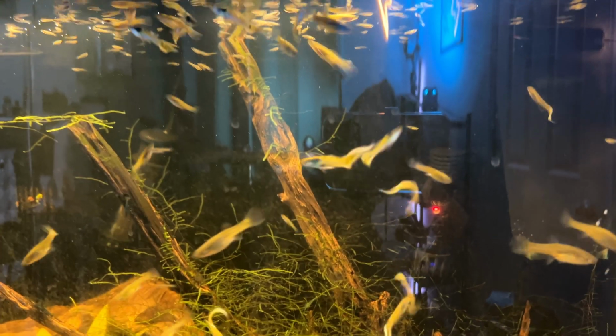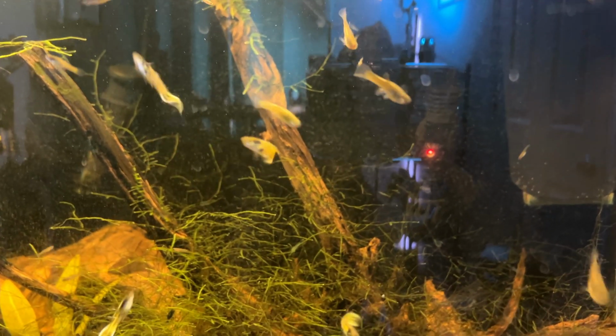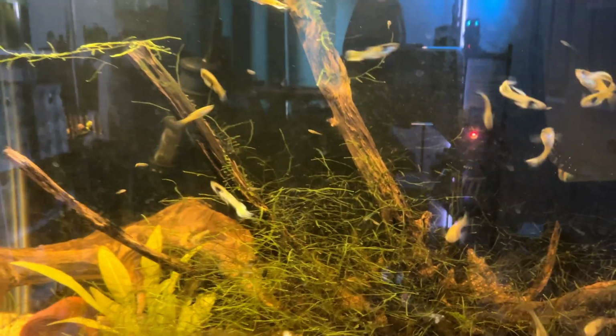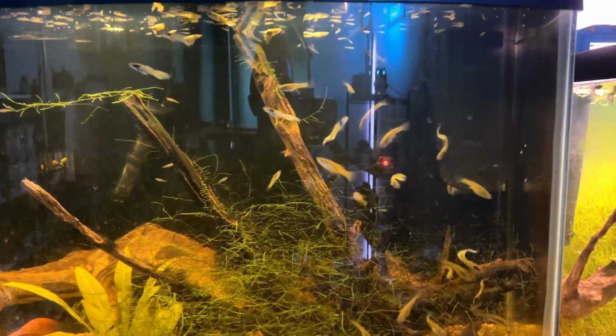So today I wanted to share with you almost like a little case study of my own. Wasting disease, I know it's one of those things. Some people say it's normal with guppies and livebearers especially. Other people immediately think it's a sign of internal parasites and you need to start treatment right away, and the whole tank is basically at risk.